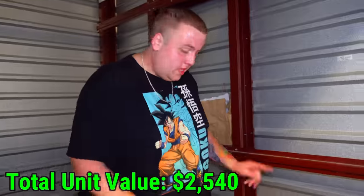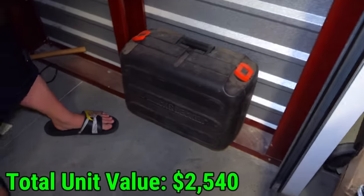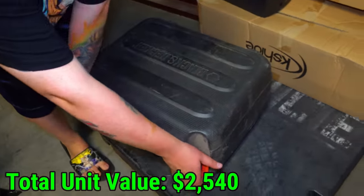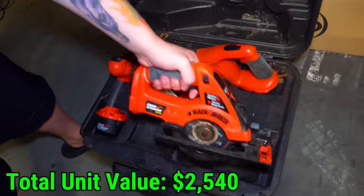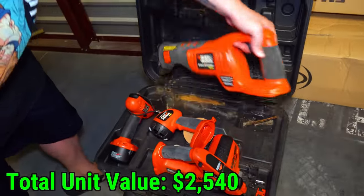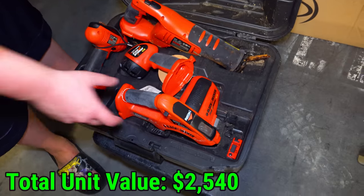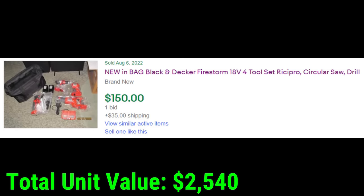So, honey. Now we got the stereo speaker we already saw. Like I said in the pictures, this was covered up. I thought that was the rest of the stereo. Ooh, but this is something big and Black and Decker. Let's see what exactly is in this giant case. Whoa, it's like a whole set. We got a drill, a saw, a flashlight, and a Firestorm 14.4 volt. It's obviously used, not in the best condition, but tools hold their value pretty well. Brand new, this set was $150, so pre-owned, I would guess around $100.